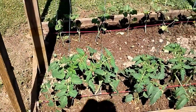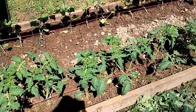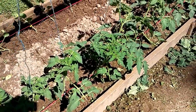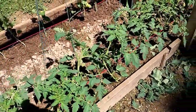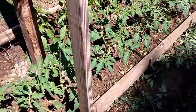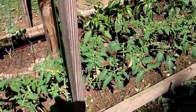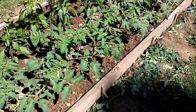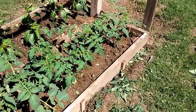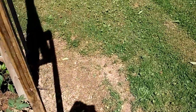The tomato plants are very happy. I've pruned all the suckers off of them, got them around the strings. It looks like that one needs to be guided around the string a little bit better. I'll take care of him. My tallest one here is probably about 3 foot. This is 2 days shy of 3 weeks since planting, and everything's going pretty good.